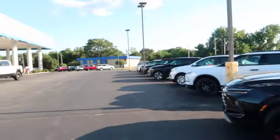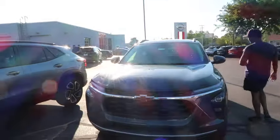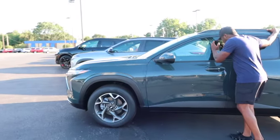I think the one with the red hood, I would take the RS one. Yeah, I would take the RS one. I'm taking that one. Me too. But that's an RS too, though. I'm going to take the other one. This is going to be a Trax 1LT. And it looked like a 1LT inside, too.